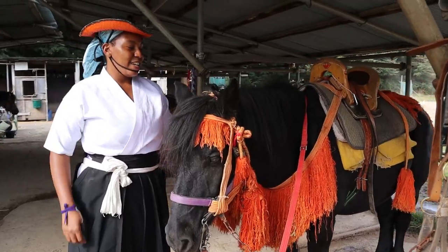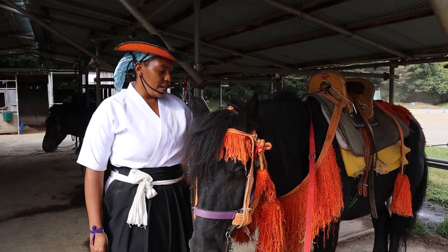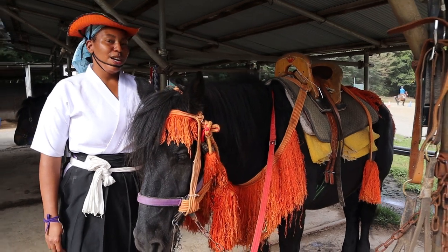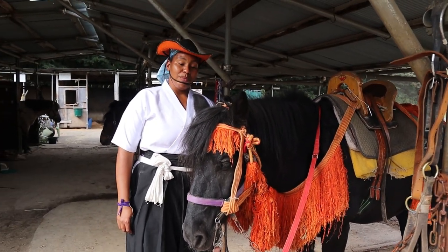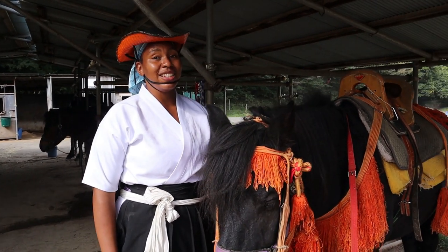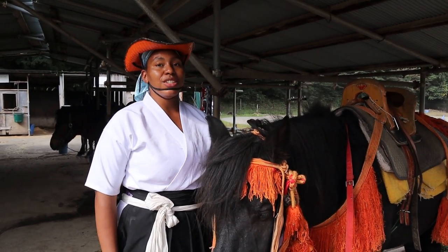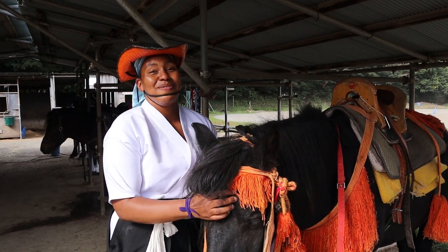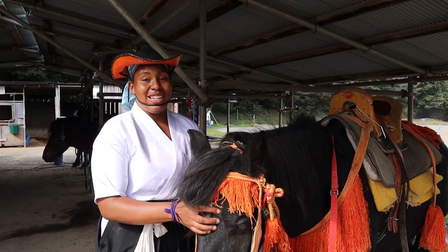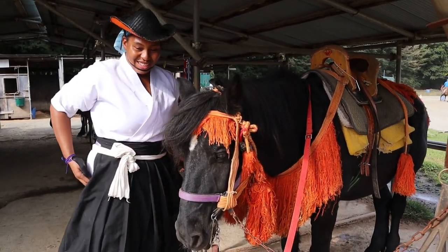He's all dressed up. He is. I've never ridden him in regalia before, so this is a big first for me. The senseis are very kind. They know I'm leaving, and they're making this very special for me. They've taken the time out of their day just to do this, and excellent. I'm just so happy and so grateful that I can do it with Fujikaze. Yeah. I'm just so happy. Nice.